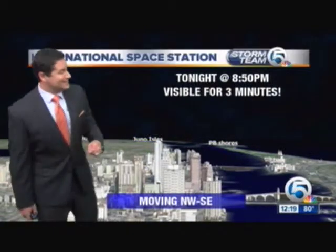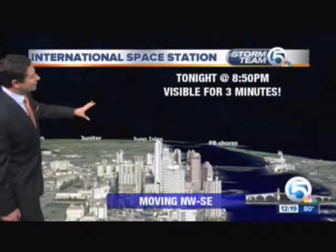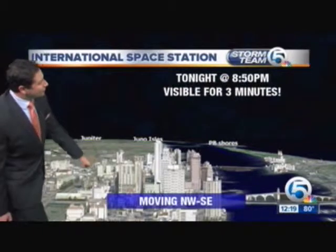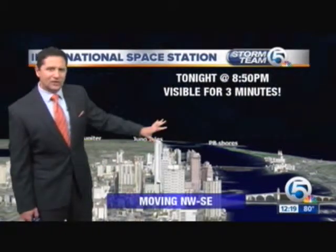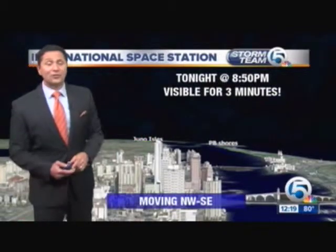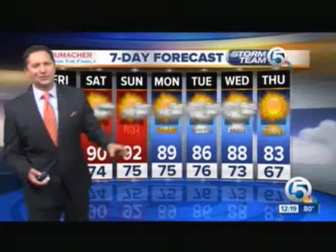Tonight, above South Florida, if you look up in the sky around 8:50, you'll be able to see the International Space Station fly overhead from northwest to southeast. I posted this on my meteorologist Glenn Glazer Facebook page as well if you need the details, but it'll be visible for about 3 minutes, and it's a pretty cool sight if you've never seen it before. It just looks like a big glowing softball just screaming across the sky.